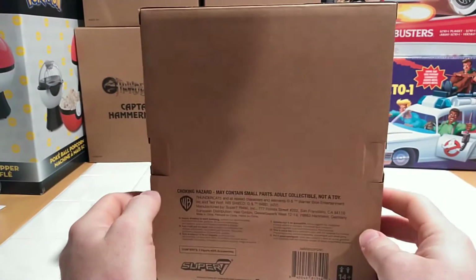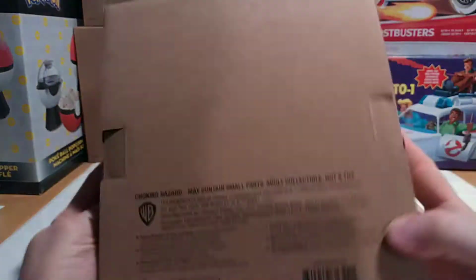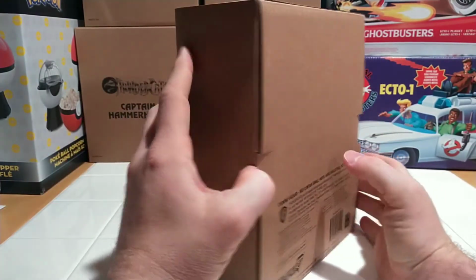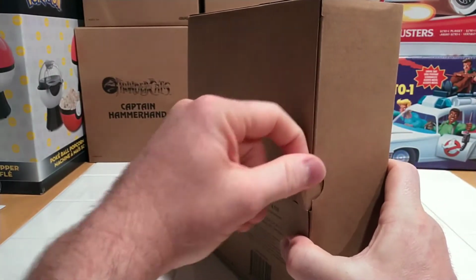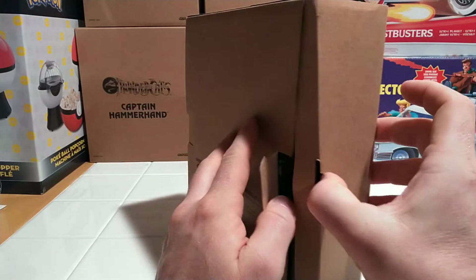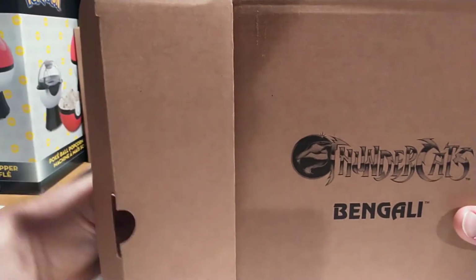They've been doing shipper boxes since the Matty Collector days with their Masters Classics line. Got these blurbs on the back, a lot of legalese. I really don't care for the shipper boxes. I feel like if there's a little bit of money that we could save, then they can do away with these, because I open up all my figures. I don't know what the percentage of Ultimates collectors are that open their figures. I know there's a very small percentage that keep their figures in the actual shipper boxes, which I think is just interesting to say the least, but maybe they're investing for a future value. But let's squeeze Bengali out of here.